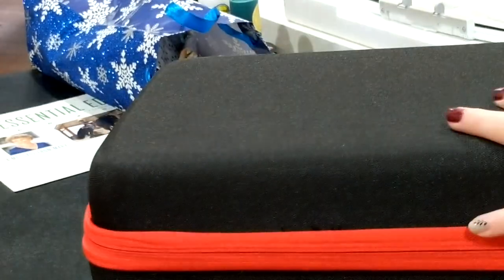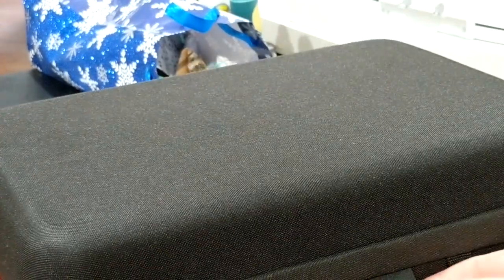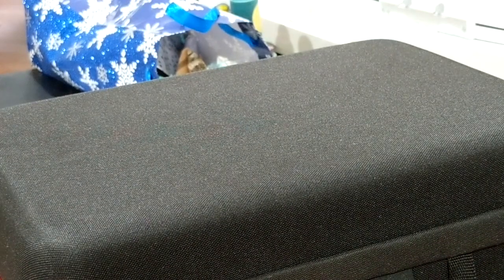So those are my big surprises from my hubby for Christmas. So I'm all set up, and I just love that everything matches. I love having the cases that are meant for the machines. They're fit just for those feet, and I like the matching set.